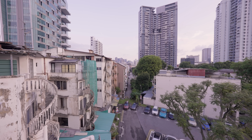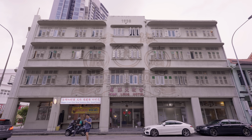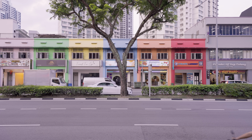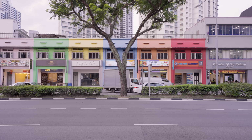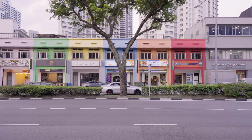There's a certain old world charm of the neighborhood, which is slowly changing and gentrifying with the addition of cafes and bars. The bars are nestled between massage parlors and the cafes between hardware stores. We love the contrast between old and new.